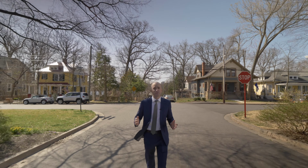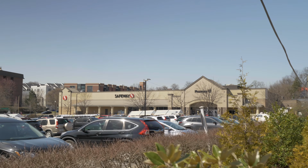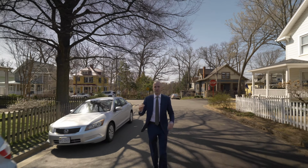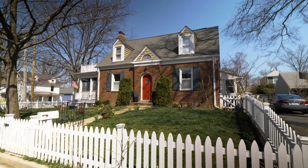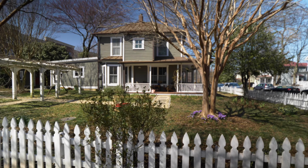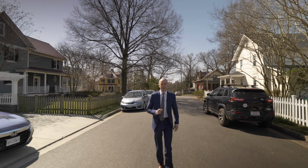The neighborhood is very convenient as it's walkable to two different grocery stores. And what's nice is that there's only retail on the southernmost part of the neighborhood. So once you turn into Maywood, you get all of the neighborhood quaint, small town feel, which is a characteristic that a lot of people are looking for these days.